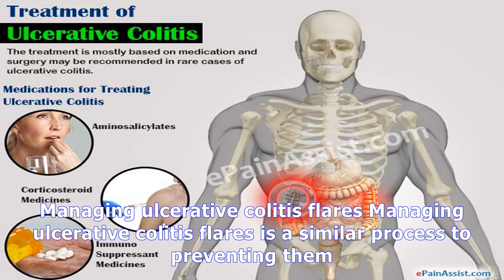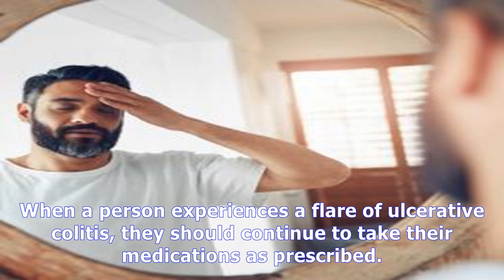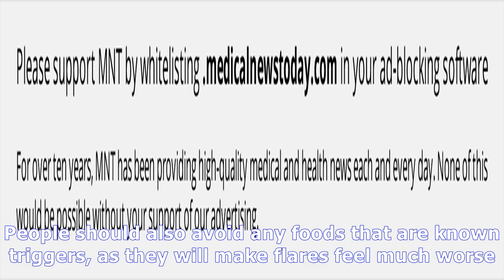When a person experiences a flare, they do not necessarily need to see a doctor as long as a plan is in place. However, if the plan is not working or symptoms are worse than normal and not improving, it is a good idea to see a doctor.